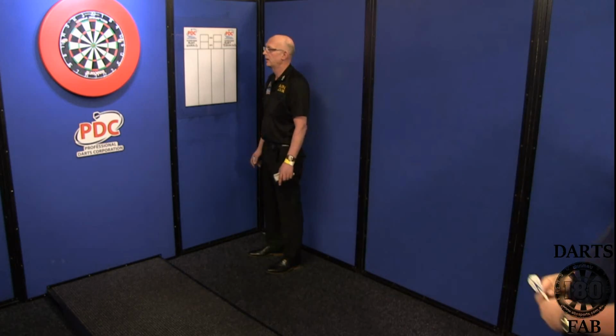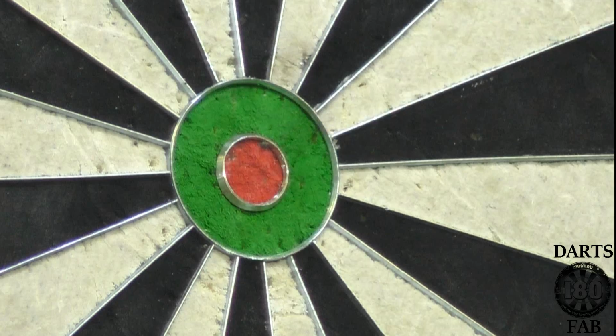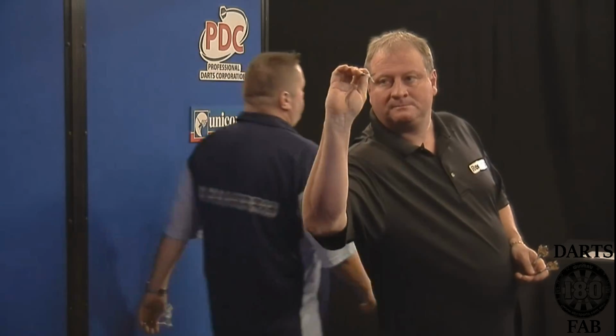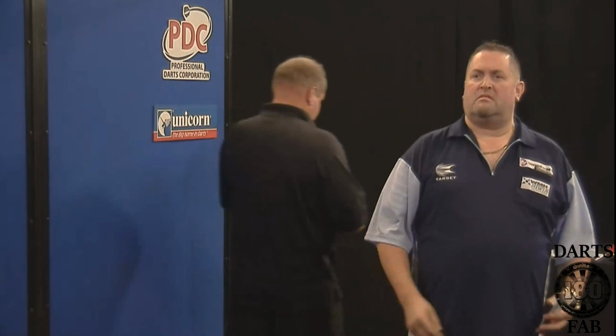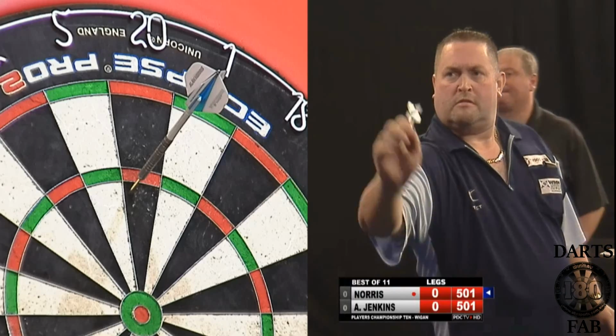Alan Norris just went for the bullseye. Norris, one of eight different winners from the nine events that we've held so far. Michael van Gerwen, the only man to win a couple of Players' Championship titles this year, the second of which, of course, came yesterday.